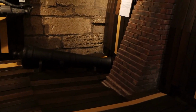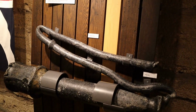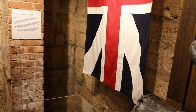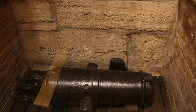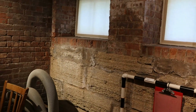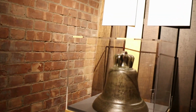Cannon down here on the floor, that's pretty cool. I would hate to walk on a ship if this is the way the boards were. Whew, I'd be falling all over the place. Nine-pounder. Ship's bell.